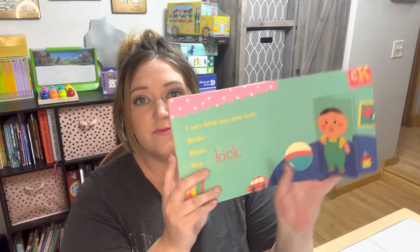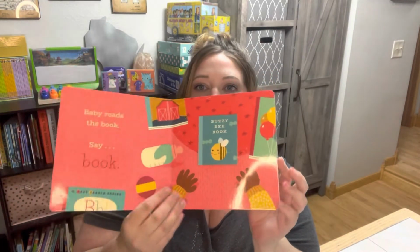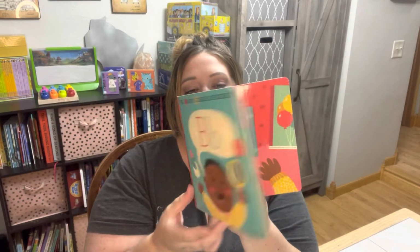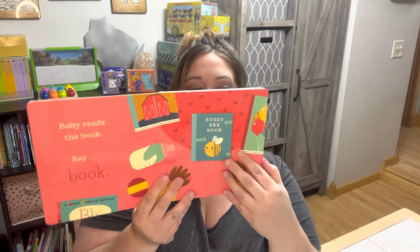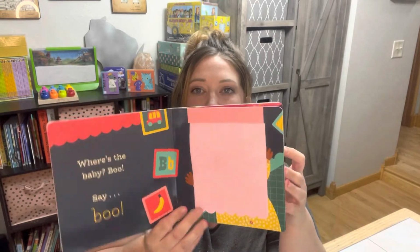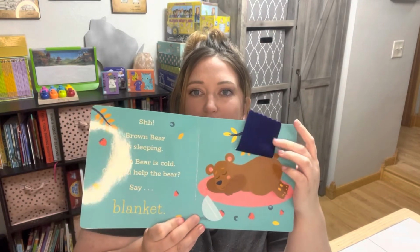But I think it's a very cute, very wonderful way to introduce your baby to their first sound. And this is the B book. This is also just as gentle and beautiful as the other book. I believe this is technically the first book in the series, and the cup is the second book in the series. It is just the same. It's very interactive. They have a blanket. It also tells a story from front to finish. There's a bird. Baby bear has a blanket.